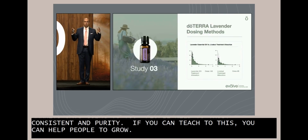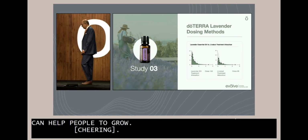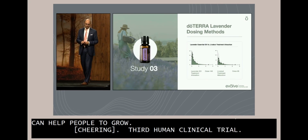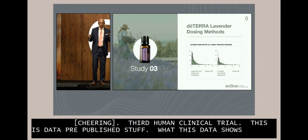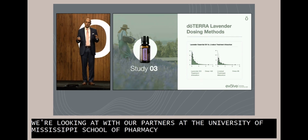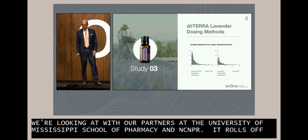Okay, third, human clinical trial. So this is the data that I didn't show you from NCNPR, and this is pre-published stuff. We're in the midst of writing this paper for submission. What this data shows is we're looking at, with our partners at the University of Mississippi School of Pharmacy and NCNPR, it just rolls off the tongue, National Center for Natural Product Research. Say it with me, I'm just kidding.